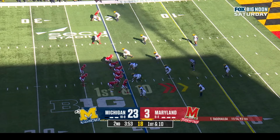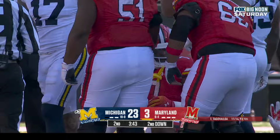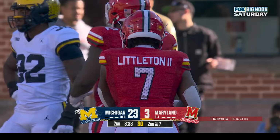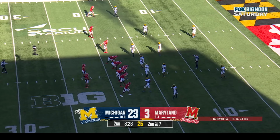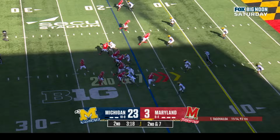Tagovailoa with the handoff. Littleton, no crash forward. Mason Graham with the tackle after the 3-yard gain. What you have to do against Michigan is that when you get in these sets, when you've got multiple receivers on the field and they go into their nickel package, what they do is they take a defensive lineman out. And when that happens, they only have two tackles in there in the middle. When there's only two tackles in the middle, Gus, you've got to be able to run the football right at them down the middle of the defense.